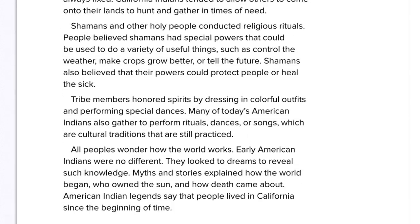Shamans and other holy people conducted religious rituals. People believed shamans had special powers that could be used to do a variety of useful things, such as control the weather, make crops grow better, or tell the future. Shamans also believed that their powers could protect people or heal the sick. Tribe members honored spirits by dressing in colorful outfits and performing special dances.